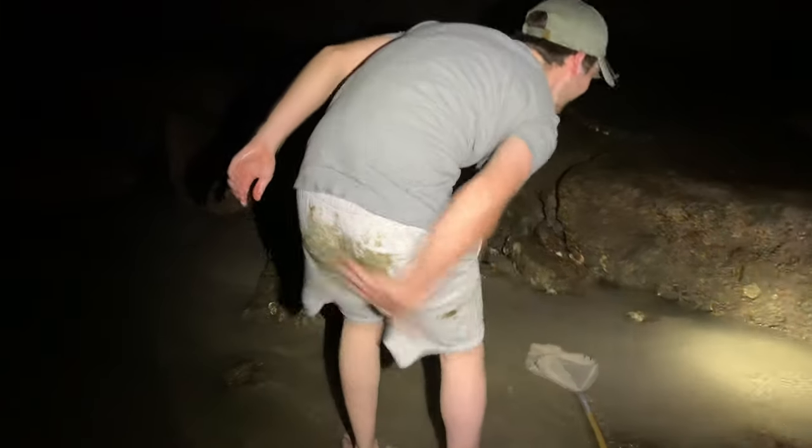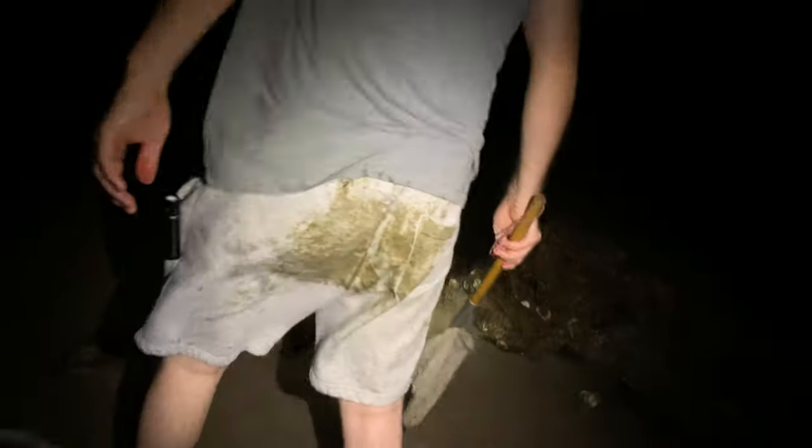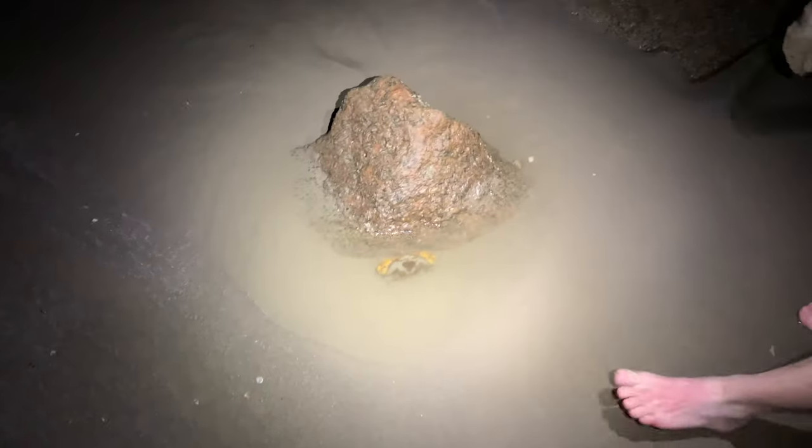Now, navigating the slippery rocks can be quite a feat, so I actually slipped here. You can see me trying to wipe some of the gross poop stain looking algae off of my butt, but I didn't notice that I had actually cut my feet up pretty bad. So I moved on to look for more little creatures.